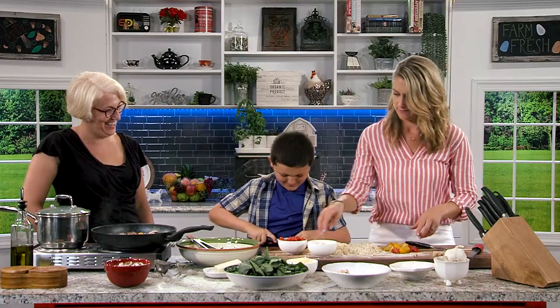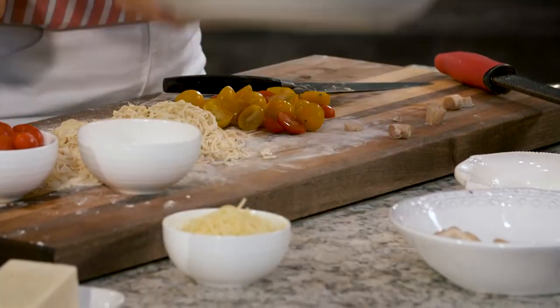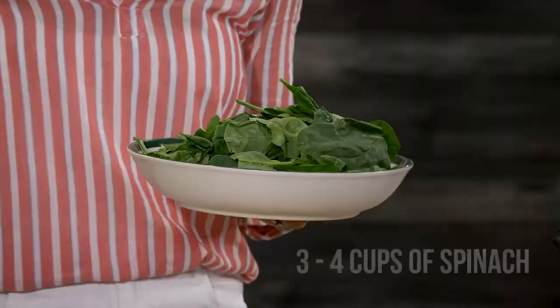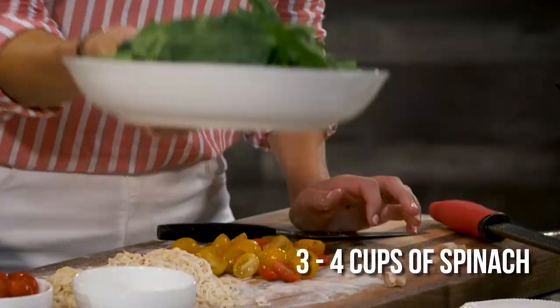Eventually you go in with some fresh spinach, and we just have some already washed spinach leaves, which you could replace with kale or Swiss chard. Any kind of leafy green works. Broccoli rabe.